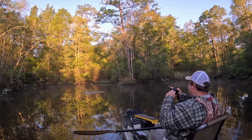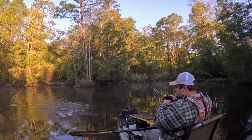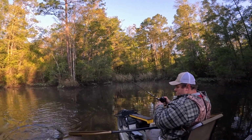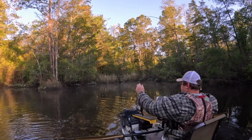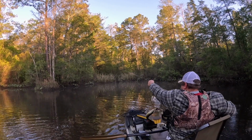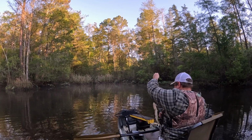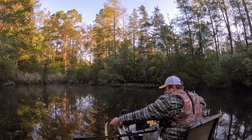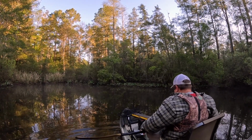Alright, that was a pretty good old topwater strike. Let's see what he is. Is he a bass? Oh, I don't think that's a bass. Let's get this dude in before he cuts us off. Old chain pickerel, jackfish. Could have been, and they will cut your lures sometimes. Got to be quick with them. Took a second to get those treble hooks out, get him back in the water, and he is released relatively unharmed.